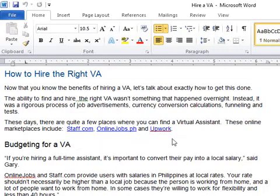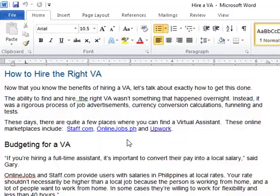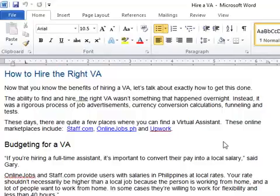Okay, if you look here online, you'll see that there are 3 websites that I can personally recommend. You might like one, you might not like all 3, but staff.com is one of them. onlinejobs.ph, that's directly related to virtual assistants in the Philippines, and Upwork. There's also one you've probably heard of because they're an affiliate of Keller Williams. It's called Outdesk, outdesk.com.